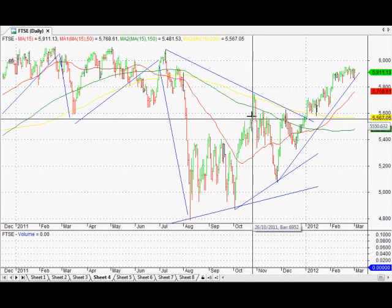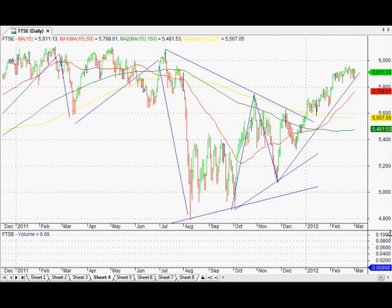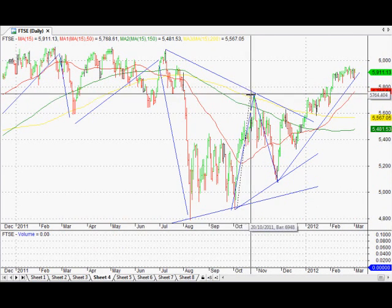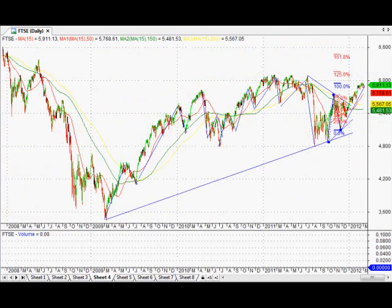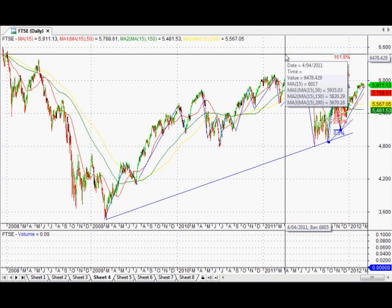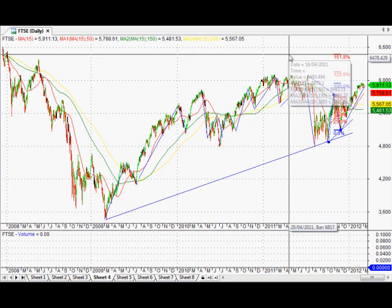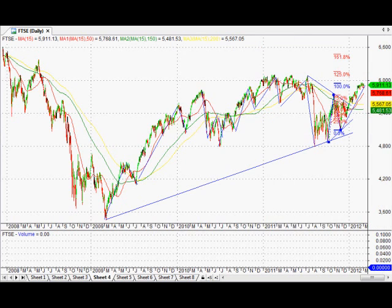What we're looking at there is 1, 2, and as you can see, I've already drawn that line in. 3. Now, the third wave, as I said before, is usually the longest wave out of the lot. The highest probability move of a 3 move would be 161.8%. And that would bring us to 6,400 on the FTSE. Now again, that's just basically the highest probability move based on Elliott wave theory. It's not a guarantee in any way, shape or form. Nothing in the market is guaranteed. But that's what we'd be looking at.